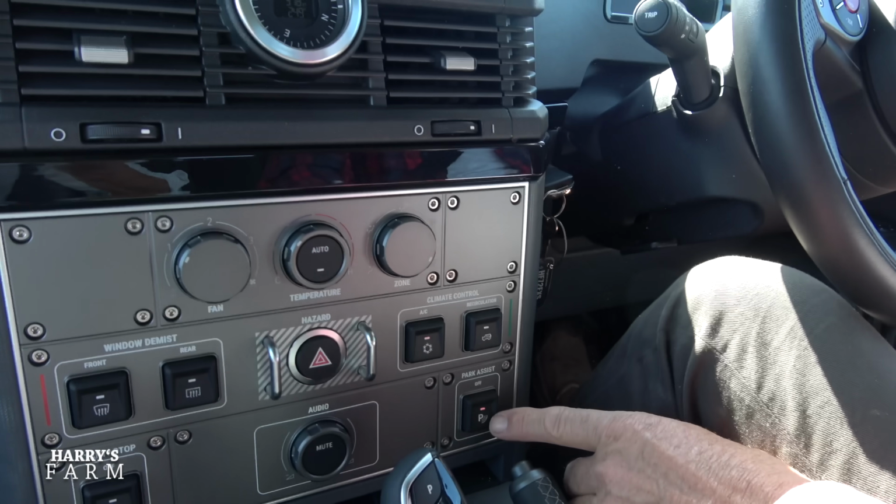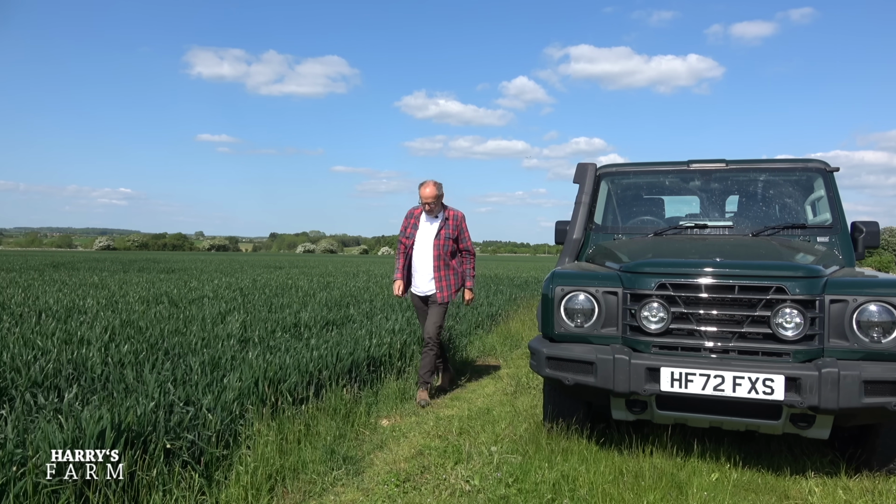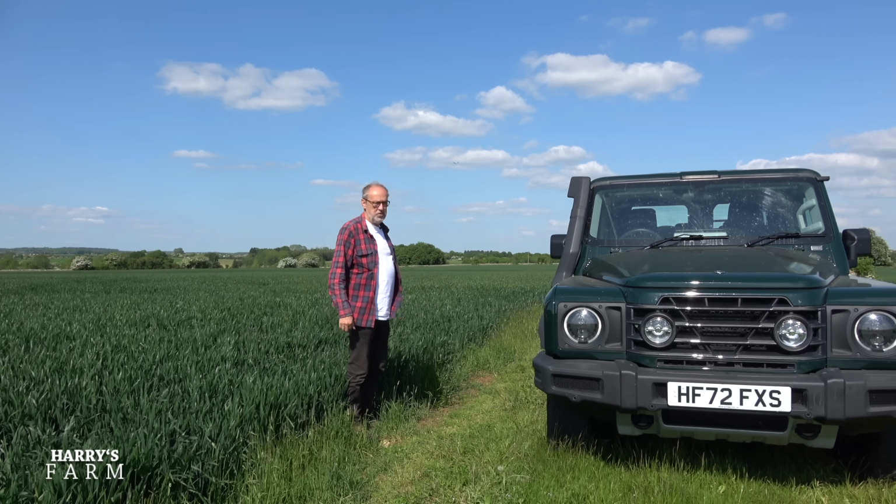Anyway, what I want to talk about is the wheat here, and good news is the first button I can do is turn off park assist, so you do not have to have that annoying sound every time a blade of grass goes anywhere near the car, which is quite useful. It's quite a big car, I have to say. It's obviously the 110, so 5-seater version, this one.